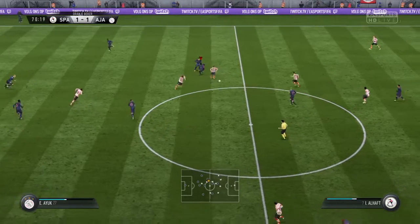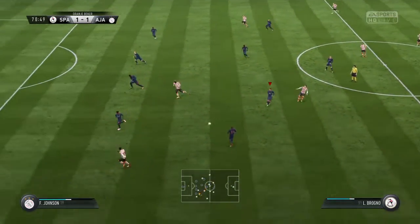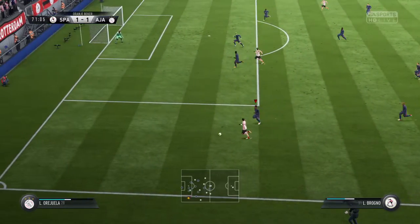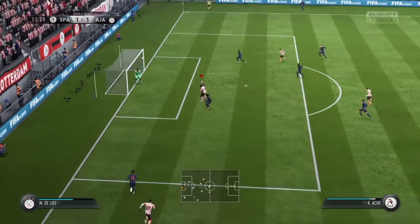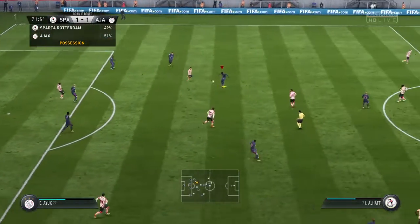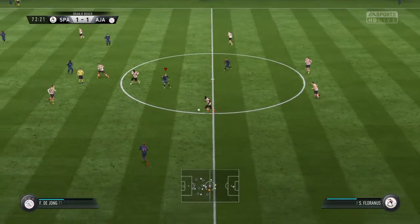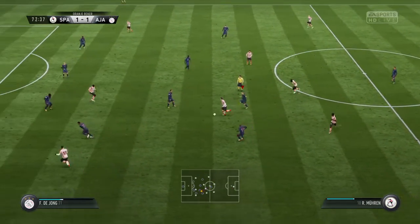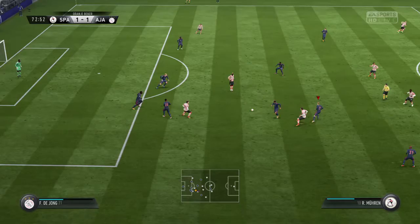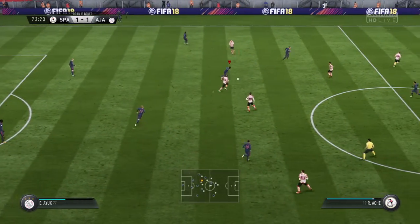Just read the intentions of the opposition there to make the interception. Good position. They've worked this attack very well. Far too close across to the keeper. Could be awkward if he loses the ball here, and he might do. There's some pressure on him. Stopping the pass getting through with a good piece of anticipation.